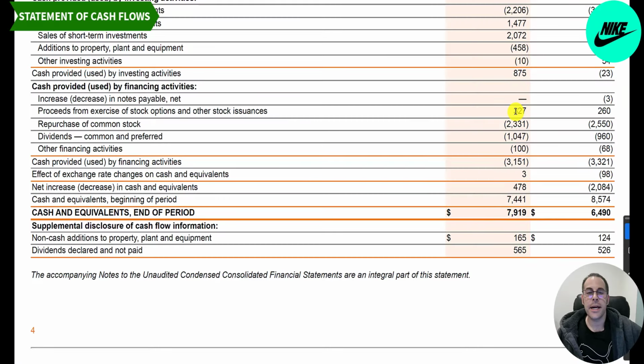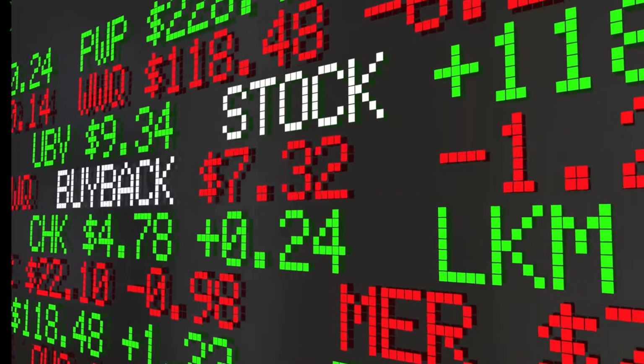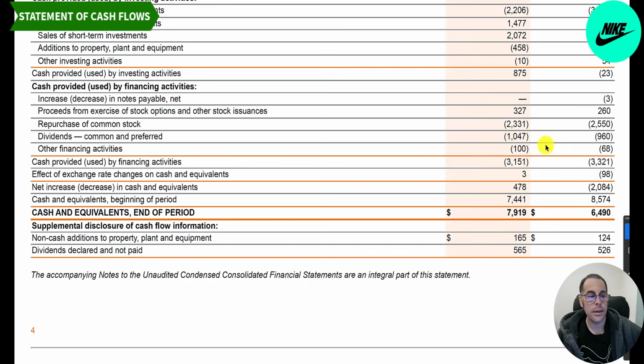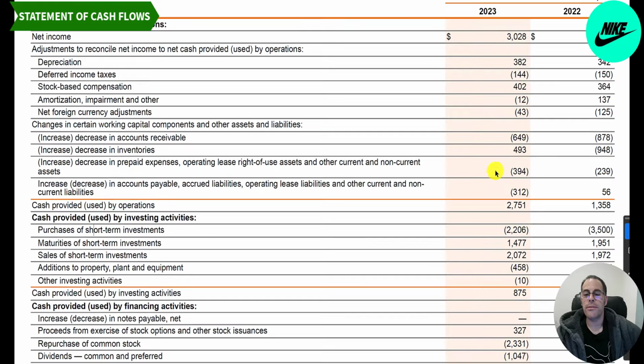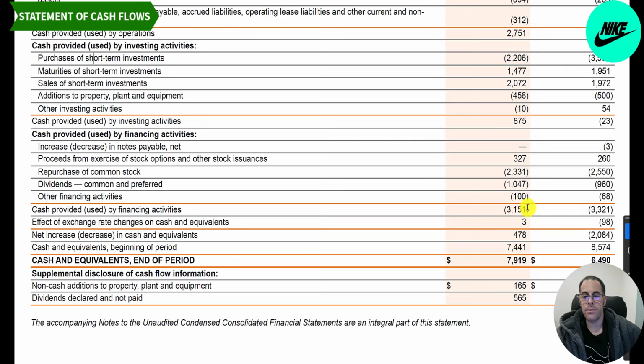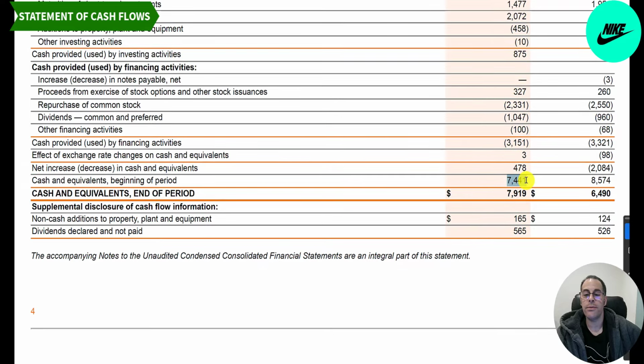In their financing section, they bought back $2.3 billion of stock. This is for the trailing 6 months. Last year, $2.6 billion. They paid out $1 billion of dividends, a bit more than last year, about 10% more. So in their financing section, they had a cash outflow of $3.2 billion. If you sum up cash flow from operations, cash flow from investing, and cash flow from financing, they had a cash inflow of $478 million in this accounting period. So the beginning cash was $7.44 billion plus $478 million. The ending cash for the period is $7.9 billion.